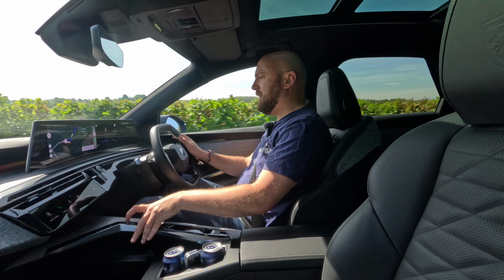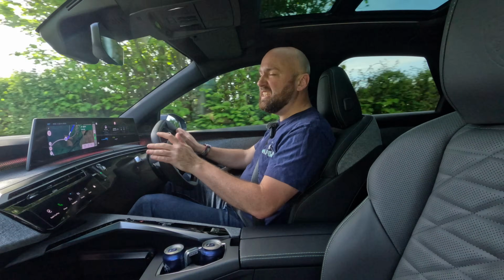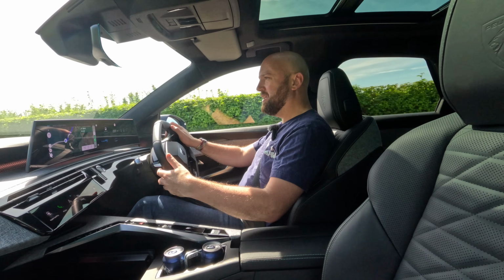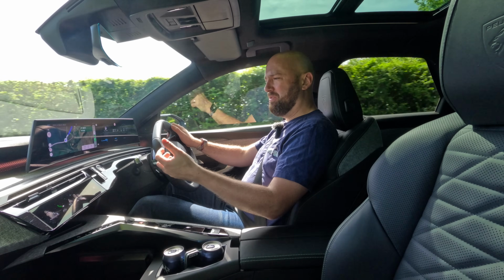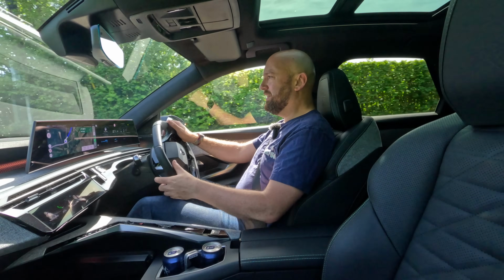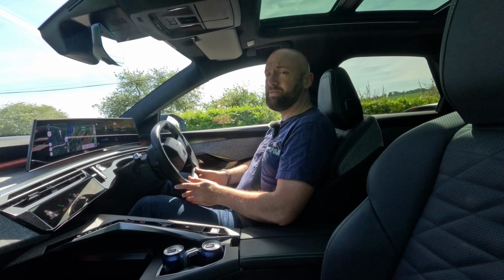Now what I do like is the new paddles that they put on the steering wheel. I've always really disliked Peugeot's gear shift paddles because the end of them moved, but the stalk didn't, so it didn't feel like a proper paddle. It felt like a button, really. These, the whole thing moves. They're smaller. Yes, they're still plastic, but that doesn't really bother me in this.